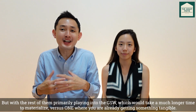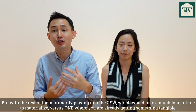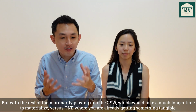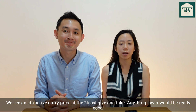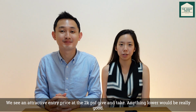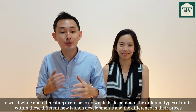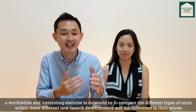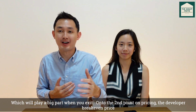But with the rest of them primarily playing into the Greater Southern Waterfront, which would take a longer time to materialize, versus One North Eden where you are already getting something tangible, we see an attractive entry price at around 2000 PSF. Anything lower would be a really good deal. A really worthwhile and interesting exercise to do would be to compare the different types of units within these different new launch developments and their difference in prices, which will play a big part in your exit.